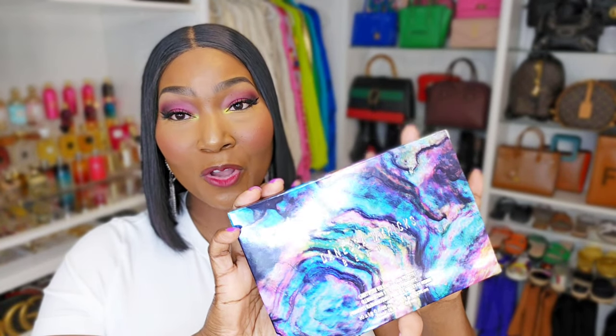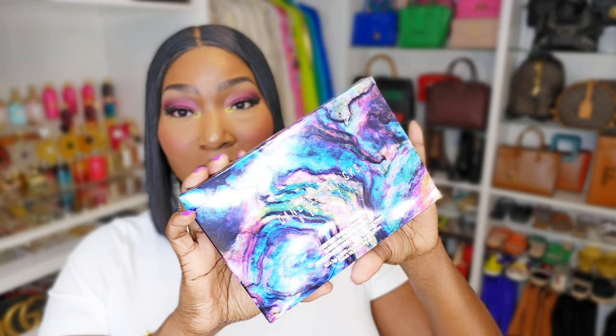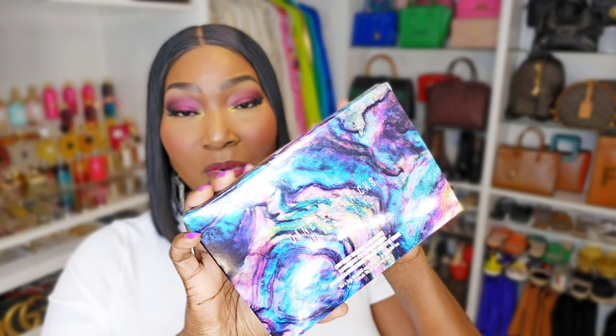Y'all, first of all, I'm trying not to let the ring light blind you guys. First of all, have y'all seen this? If you're an eyeshadow girly, this right here is going to give you all of your life. It's going to snatch your neck, snatch your soul. When I tell you the beautiful metallics, child, can you open? I'm so excited. It's not coming out, y'all.